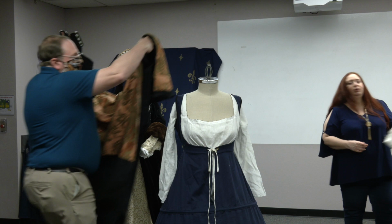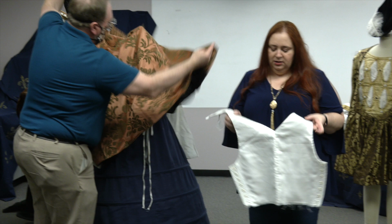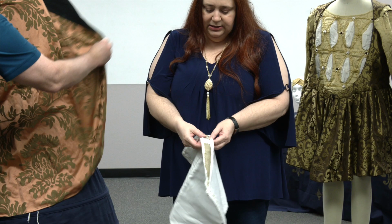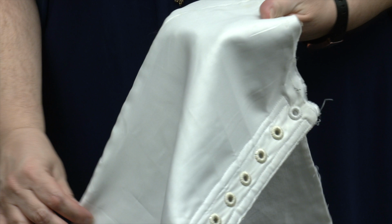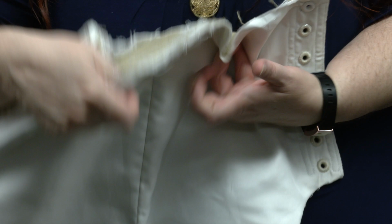Okay, and let me show you. So this is one of the kirtle tops. This is the back of a kirtle top, and this is what the inside of this looks like. This is just a piece of linen. This outer part is a piece of silk, and that silk is backed by this piece.